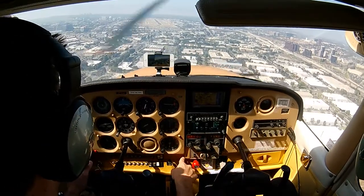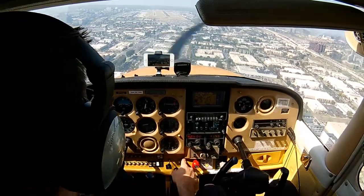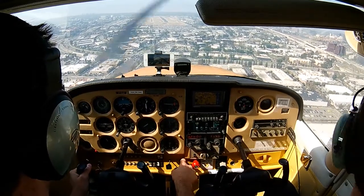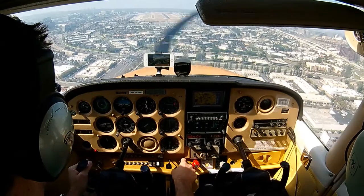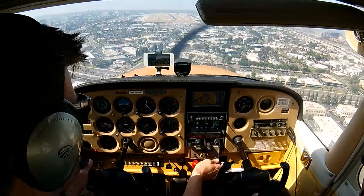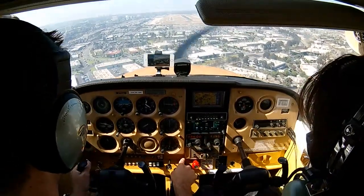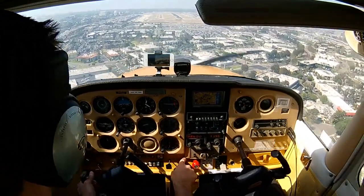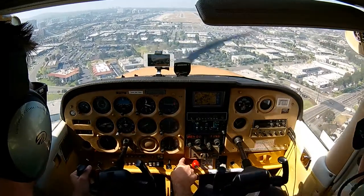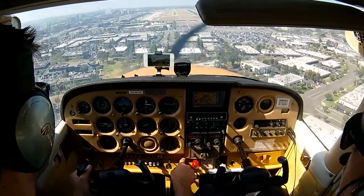Alright, 10 degrees. Wind 210 at 6. Cove 1, observe traffic westbound, radar service terminated. 210 at 6. Thanks for your patience. Cove 1, thanks. Hold short 20 left, ready to go. And 100 Tango, downwind to Argentina.